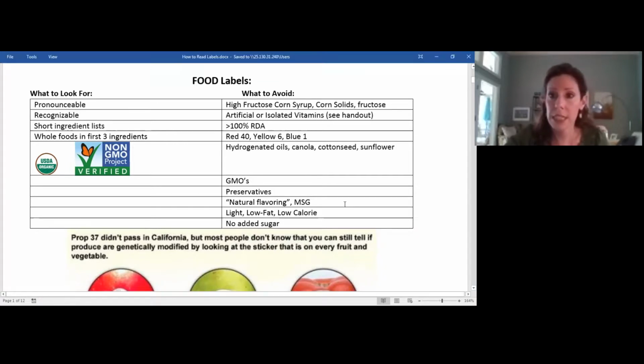Let's go over the right side of this graph. Products to avoid: high fructose corn syrup, corn solids, or fructose. Those are all sweeteners that have been more highly linked to diabetes and heart disease than even sugar itself.